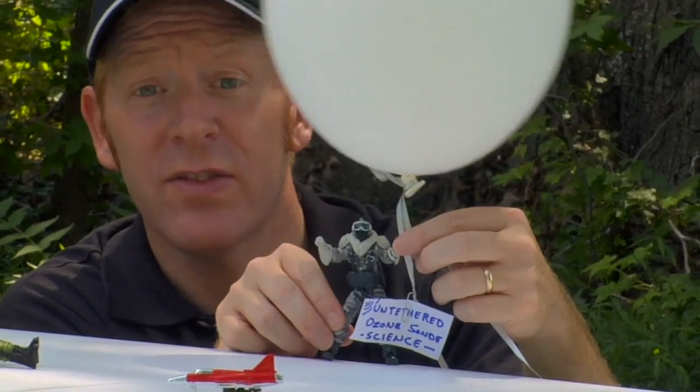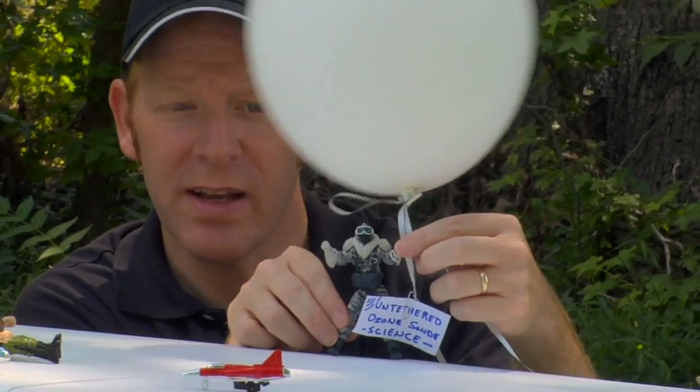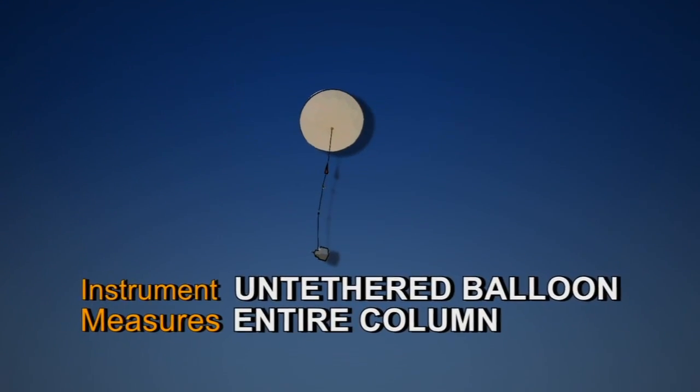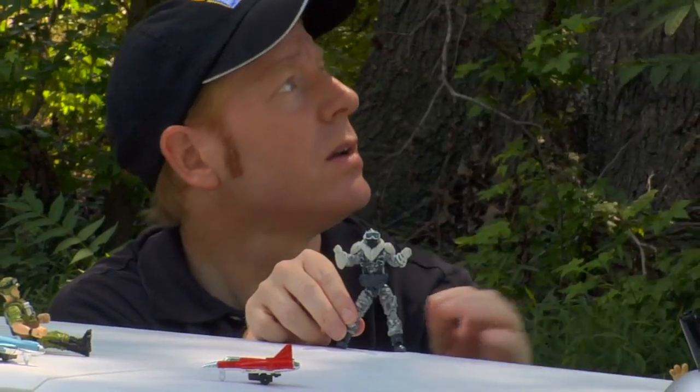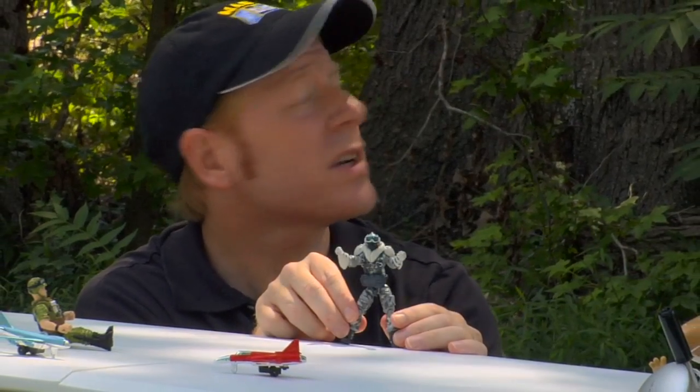Another asset is the untethered ozonesonde, sonde being the French word for probe. We release this ozonesonde into the same column of atmosphere. Ooh. I guess I should have thought about how to recover that.